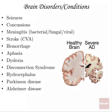And finally, some brain disorders and conditions. Like I mentioned previously, seizures, most common in people with epilepsy, but a seizure can happen in anyone. Not all is known about the origination of seizures, but there's a lot of studies being done. It's kind of like an electrical storm in the brain. And the reason why someone with a seizure usually ends up on the ground convulsing is because it's stimulating so many parts of the brain that are typically regulating motor control that it's out of control.